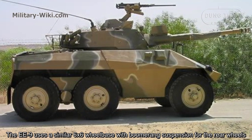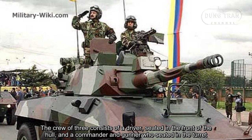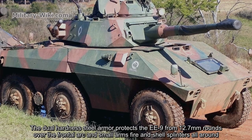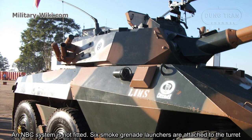The EE-9 uses a similar 6x6 wheelbase with boomerang suspension for the rear wheels. A crew of three consists of a driver, seated in the front of the hull, and a commander and gunner who are seated in the turret. The engine is mounted at the rear of the vehicle. The dual hardness steel armor protects the EE-9 from 12.7mm rounds over the frontal arc and small arms fire and shell splinters all around. An NBC system is not fitted. 6 smoke grenade launchers are attached to the turret.